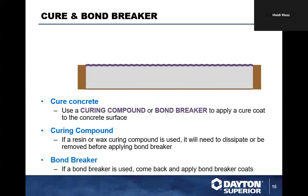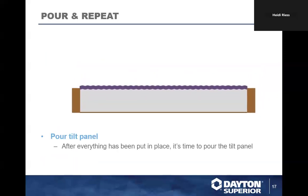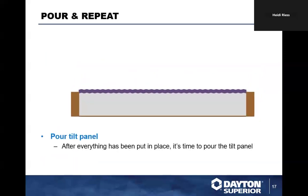If you choose to use a bond breaker, right, we still have that bond breaker cure coat on our surface. So you're actually going to be able to come back and just apply those bond breaker coats on top of your cure coat. So now that you've got your bond breaker and your cure on there, you're ready for what we would consider to be your next step. So now it's time to pour your tilt panel. You've got your bond breaker, you've got your new forms, your rebar, your accessories, etc. Everything's in place. And now it's time to pour.